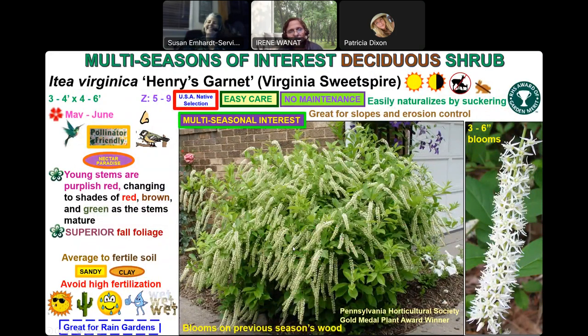This is a cultivar, and the native Itea grows really bigger, a lot bigger. This one is smaller. It's very popular.